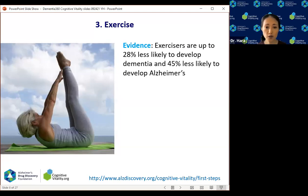Exercise can reduce your risk of falls and injuries. Exercise can reduce your risk of age-related diseases like cardiovascular disease and metabolic diseases. Cardiovascular diseases and metabolic diseases are risk factors for dementia. So by reducing those health risks, you are protecting your brain.